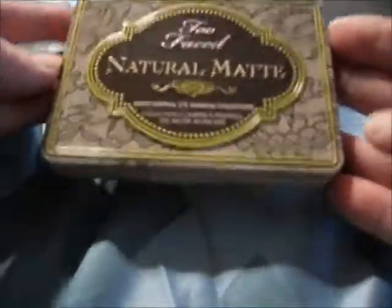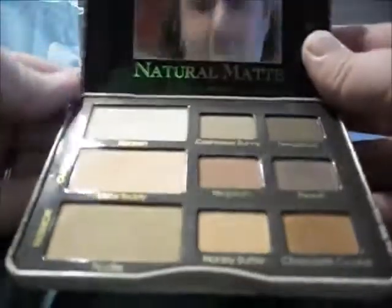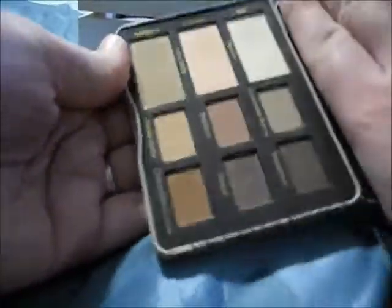But it's going out, and I did bring in last week my Too Faced Natural Matte. I didn't actually update you guys. I will do a 1 week, 1 palette for both of these so I can review them. But I love this palette. I just really like it.